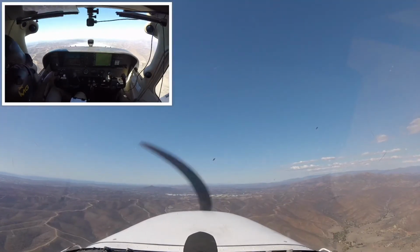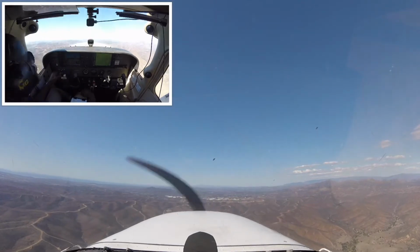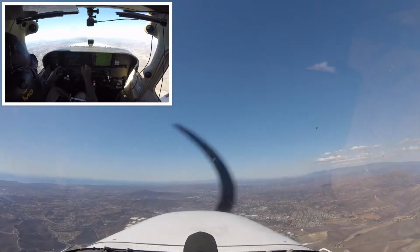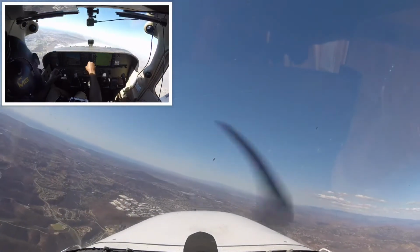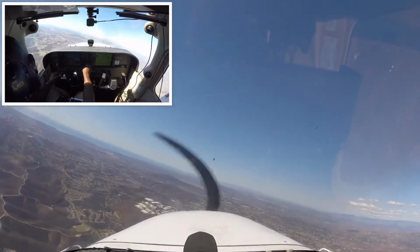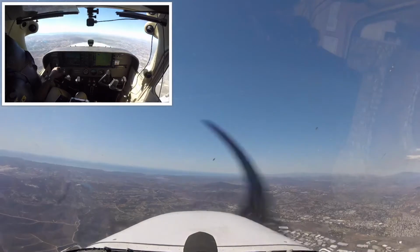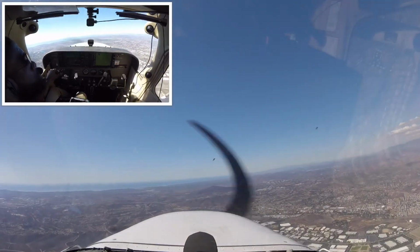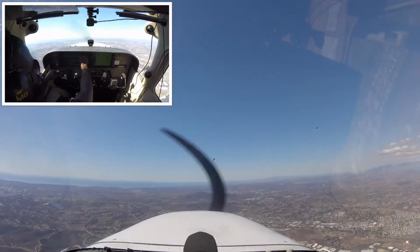61958, your traffic is no factor. Roger, 61958. 61958, turn left direct to the Oceanside VOR, resume own navigation. Left direct Oceanside VOR, own navigation, 61958. 502, traffic 1 moving to your 12 o'clock, about 7 miles, 7,500 indicated, type unknown. Advise initial contact, you have information Romeo.